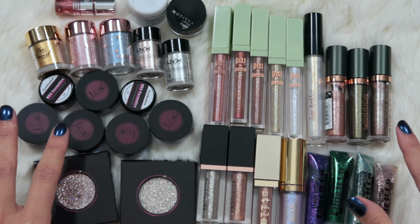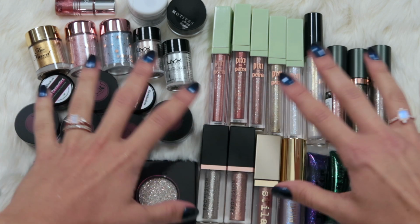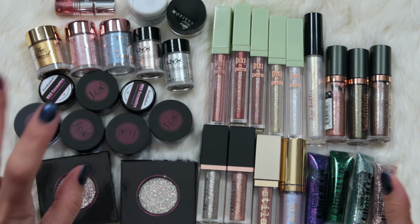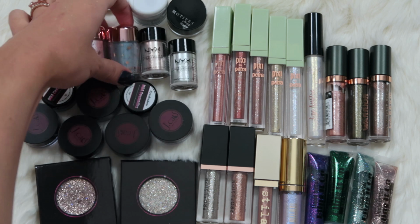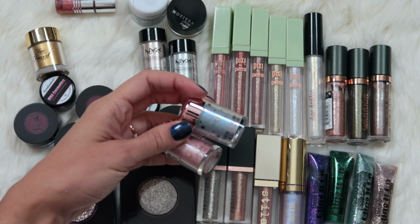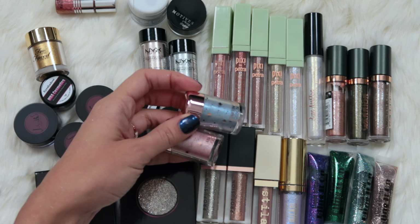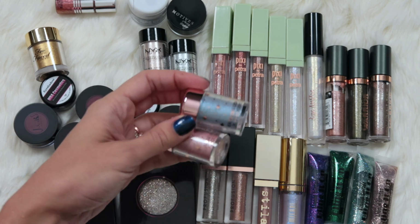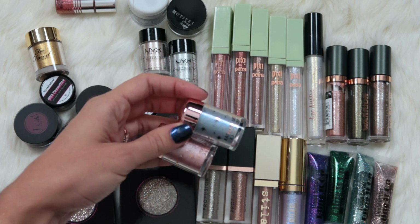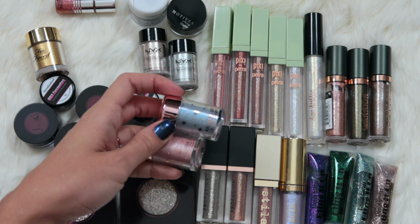Okay, and then finally, last but not least, we have all of my glitters and pigments. I love me a good glittery eye look, so I have definitely amassed a plethora of sparkly things to put on my eyes. So I know I definitely want to keep my two ColourPop pigments. These were Kathleen Lights collaborations and I absolutely love them. They are so stunning, and these jars will last a literal century because the tiniest bit goes such a long way. So these I will probably have forever.